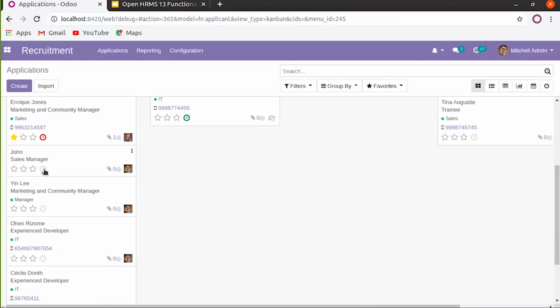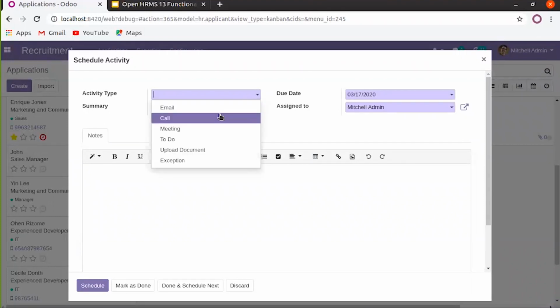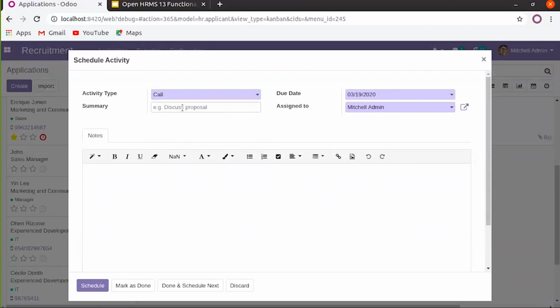Then we have an activity schedule option here. If you want to schedule any activity for your user or your colleagues, you can directly add it from here, or you can assign yourself an activity, for example, send an email or just call them. Summary: call for first interview.